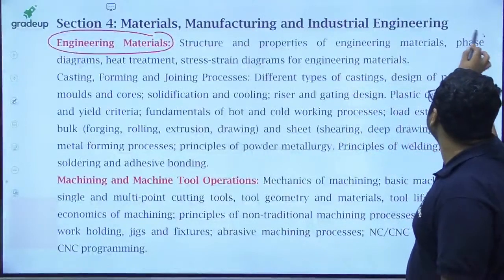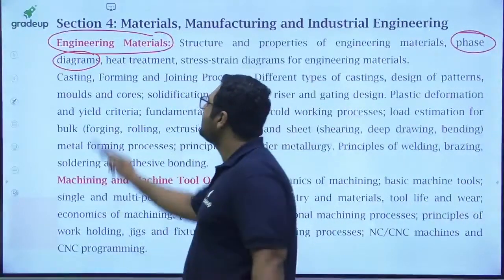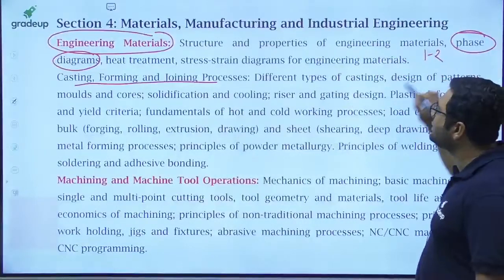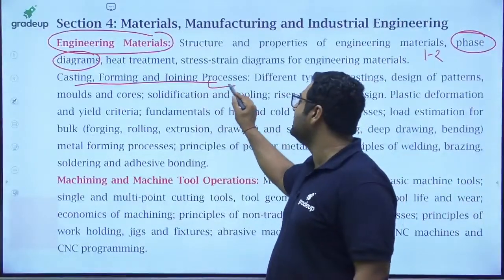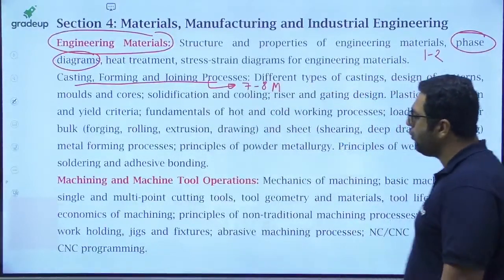Like before 2016, phase diagram was not in the syllabus. It was added later on. Then casting, forming, joining. Material science will be coming for 1 to 2 marks. Casting, forming, joining, this part will be coming for 7 to 8 marks. Okay, this is more important.